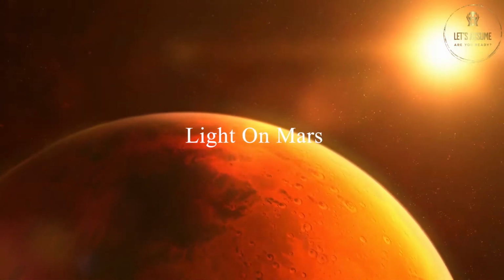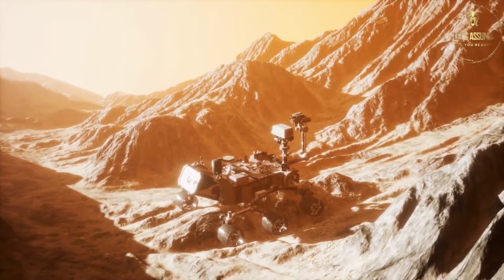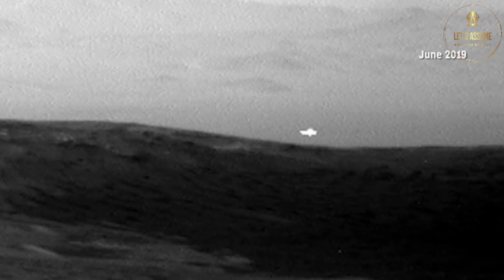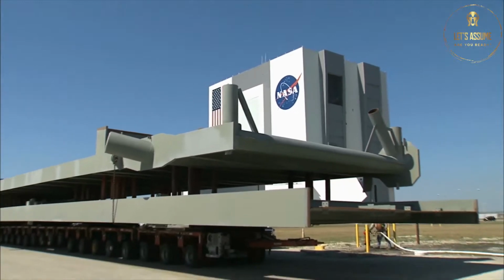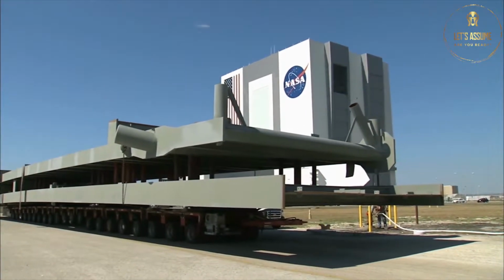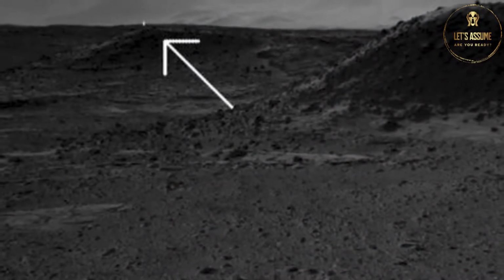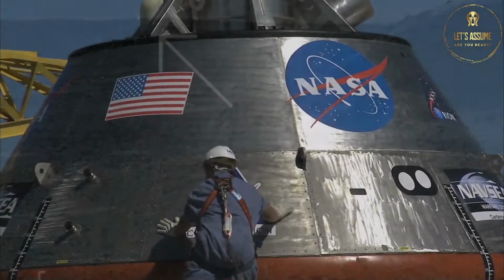Light on Mars. On April 6, 2014, the Curiosity rover captured a bright light beam on Mars. The source of this light still remains a mystery after more than 7 years. But on the other side of the bridge, NASA states that it may have been a cosmic ray hitting the rover's lens. But there's a catch for this dummy verdict. A second photo captured from another angle also shows the light, completely disproving and dismissing NASA's theory.